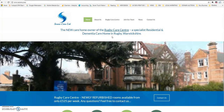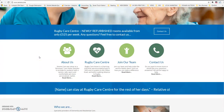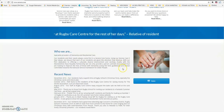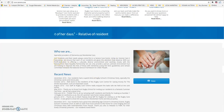The other thing I noticed is it's missing calls to action and maybe a download a brochure option. I know you've got a Who We Are section here, and that has a little bit of information in there. But if I'm honest, people these days don't tend to read a lot of text, so you've got to try and incorporate this more visually. I will show you on the demo I'm about to show you.